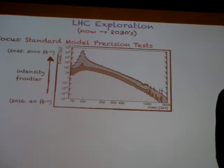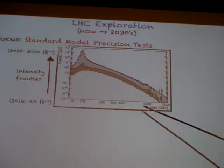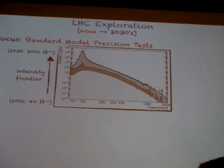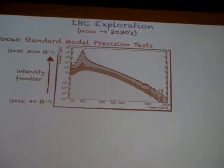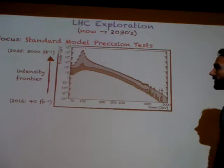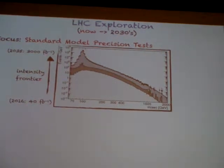Now, things are going to look very different in the future of the Large Hadron Collider, because basically the journey up in the energy is finished, and it will evolve along the intensity frontier, meaning that more and more data will be accumulated until 2035. Basically, the Large Hadron Collider is supposed to switch off.